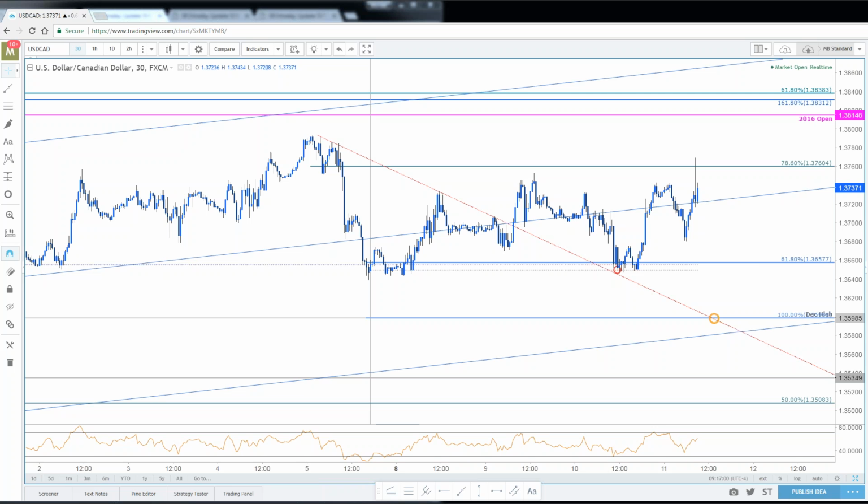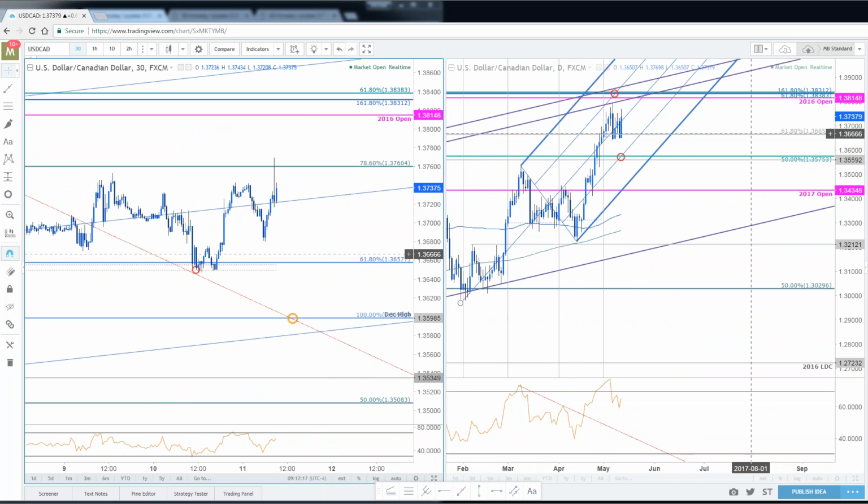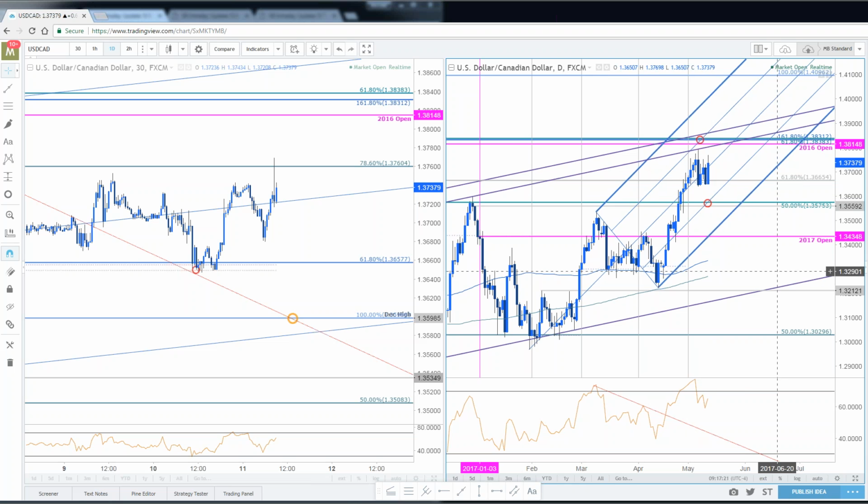Guys, look, in my mind, it's because of the rejection that we're seeing at the monthly and weekly opens, taking out a higher high. For me, the fact that we turned from big resistance, I'd want to see a little bit more conviction on this. I still do think it corrects lower, guys, but does it wash everyone out first? We'll see.